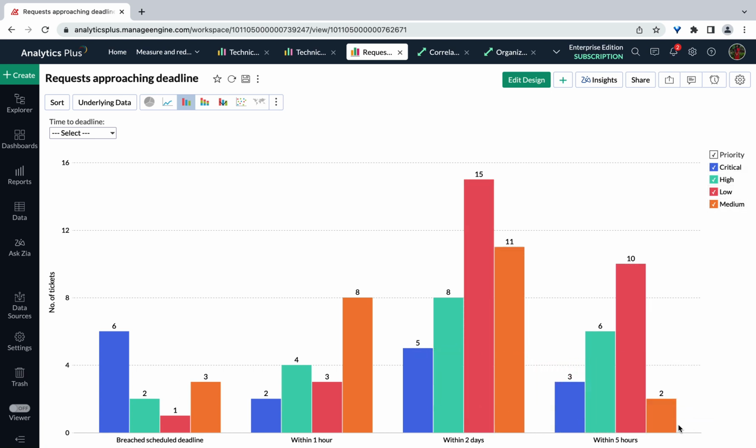In addition to merely displaying the various tickets that are approaching their deadlines, this visualization also allows managers to filter the tasks based on the hours left on the clock. And these tickets are further categorized based on their priorities, which allows help desk managers to bear down on the ones with a greater impact.